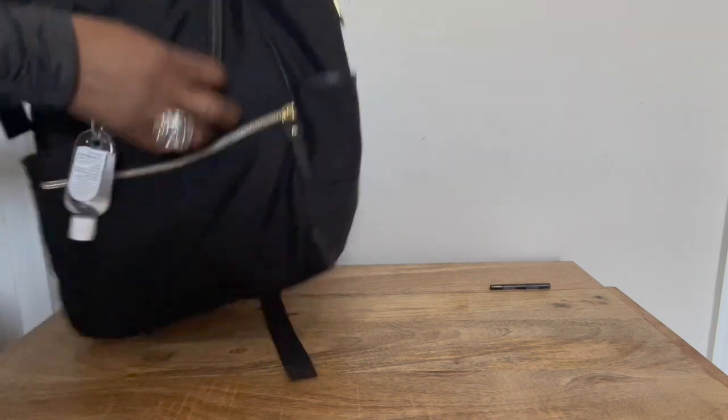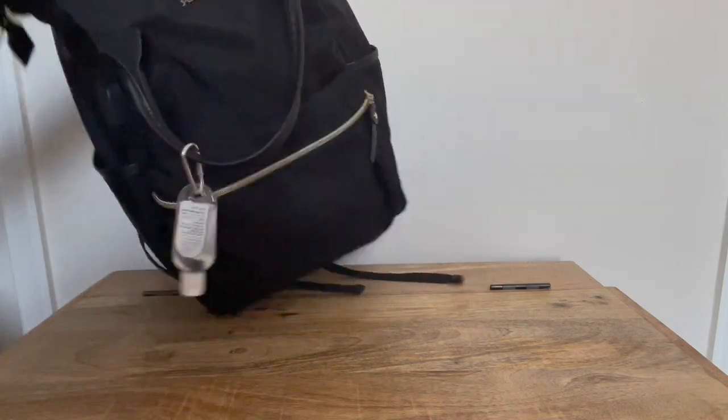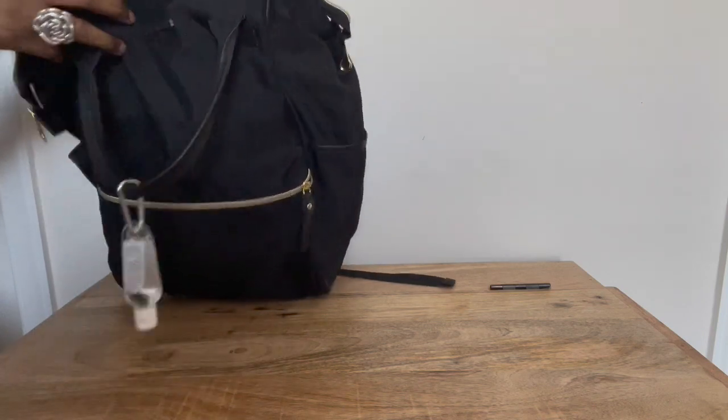And the inside is very roomy. It says it's a laptop bag, but it expands. It has these different compartments for your laptop and a big opening here, and it also has extra pockets.